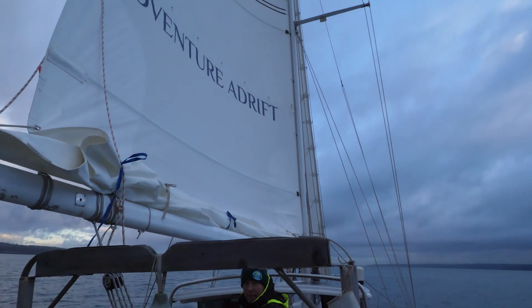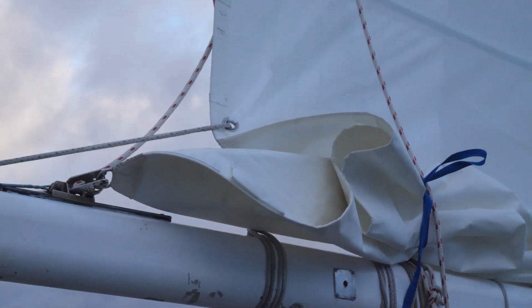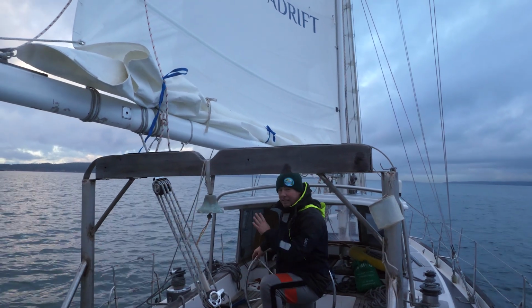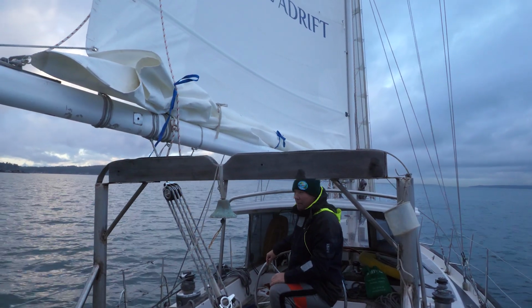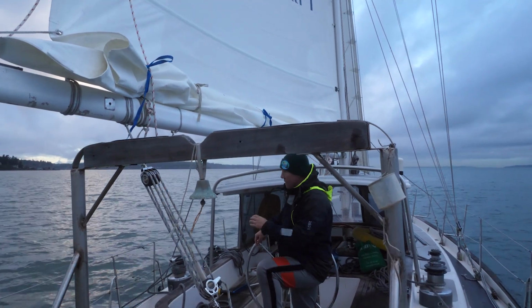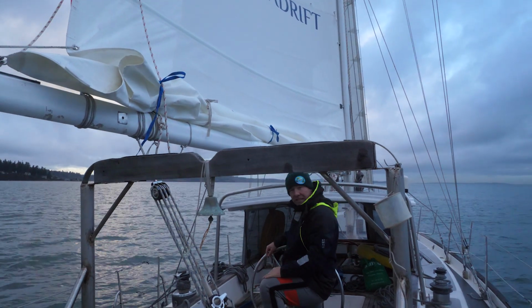Now we do still have a first reef in our main, and because we're still going to rely on the forecast when it's predicting gusts of 25 and so on, you don't want to be caught out with large gusts and full sails up. So we're always trying to be more conservative. It makes things a lot easier to handle than trying to put a reef in at 25, 30 knots. That's just safer that way. The boat still sails fine. We've got the working jib up front, which is easy to handle as well.